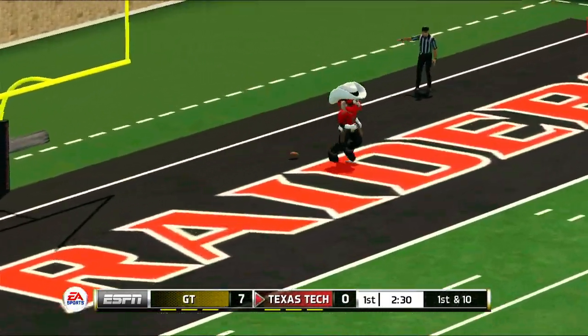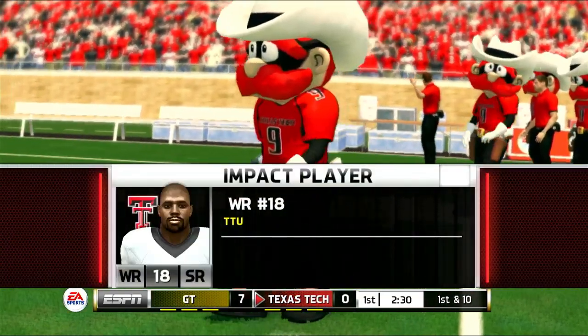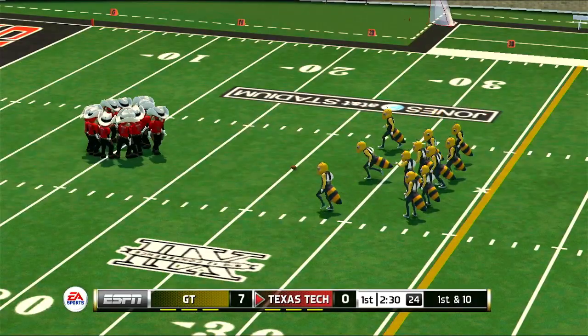This one's going to be down in the end zone for a touchback. Texas Tech's coaches admitted to us that they game plan around this guy. It's kind of different for a wide receiver. It's usually a running back or a quarterback, but he's paid off for him so far.